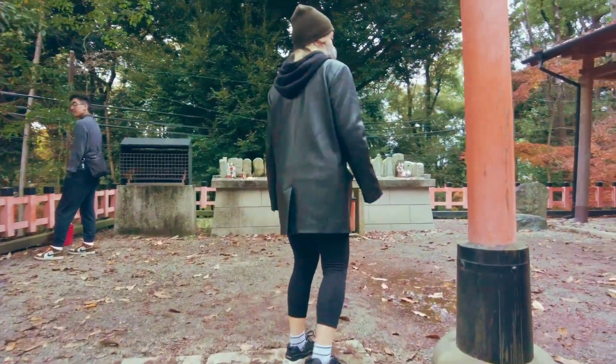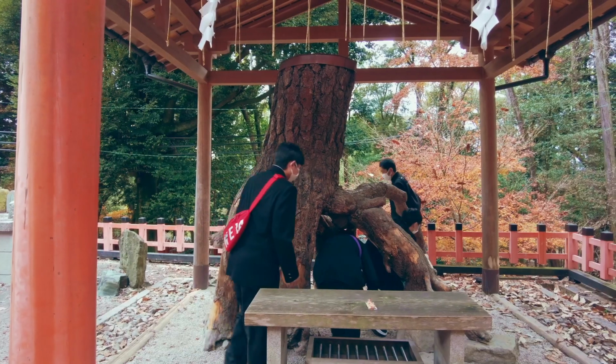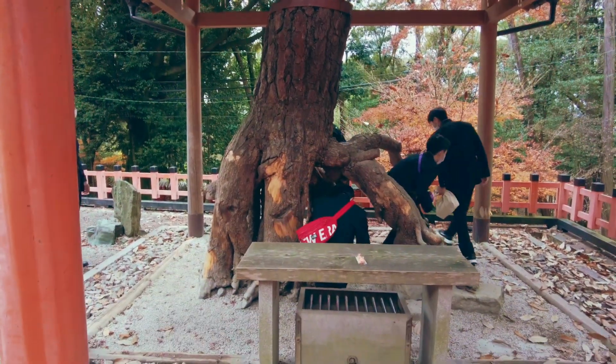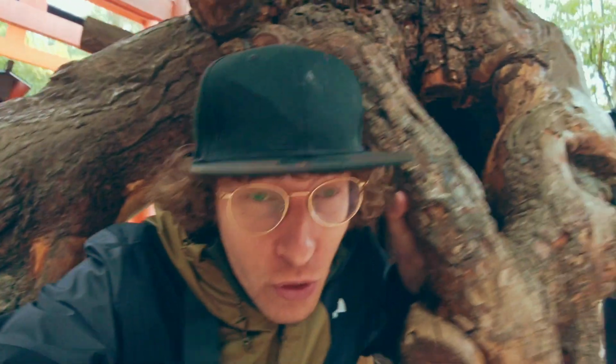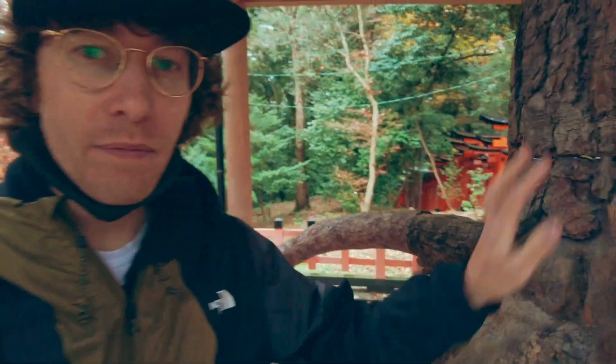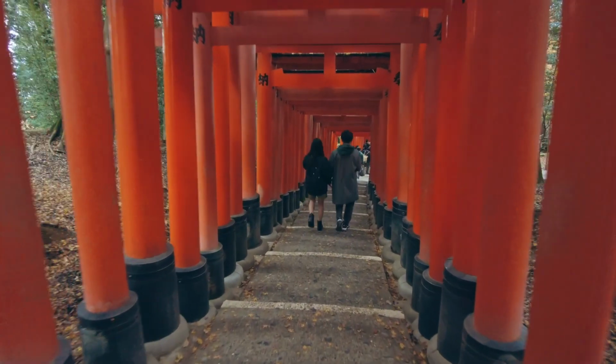And every now and again, if you walk off the path, you will spot something interesting. So if you pass under this root, apparently it's good for business. Oh, oof, it's quite difficult for an old man like me. And then if you touch somewhere, you can feel better. So for me that's my hands and my shoulders. My shoulders are really bad right now.